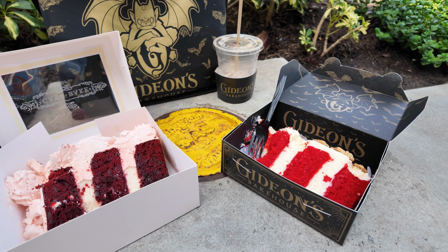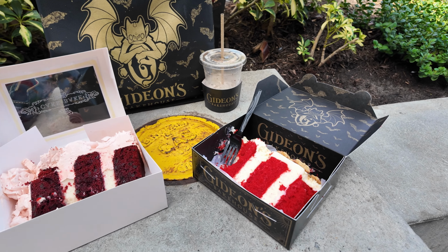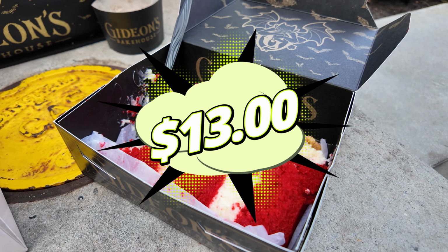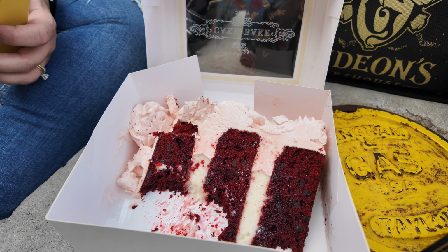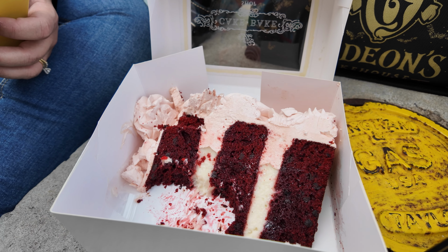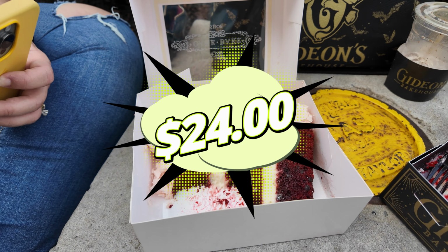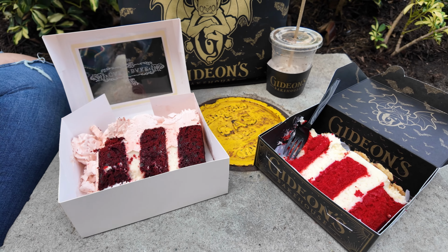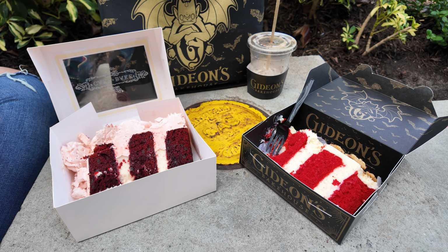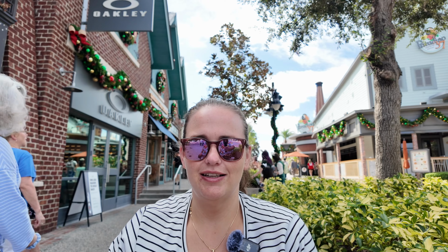The elephant in the room when comparing these two cakes is the price. Gideon's, even if you assume that you are giving them a 20% tip, ends up coming to about $13 with tax. Where Cake Bake Shop is $23 prior to tax, so you're probably coming in closer to $23.50 or $24 for a piece of Cake Bake Shop. It's almost double the price of Gideon's. I think with that in mind, I'm gonna have to give the win on this one to Gideon's.